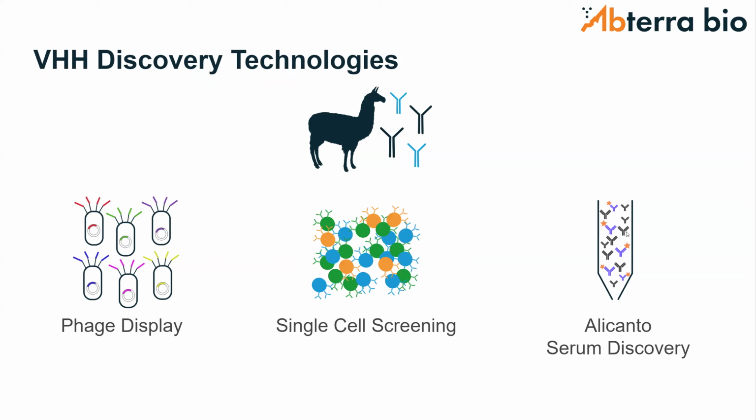You may also be familiar with single-cell screening techniques because they've been widely used in other species. One challenge, of course, for the single-cell approach is the relative infrequency of the heavy chain-only encoding B cells. Llamas produce both conventional heavy light chain antibodies and heavy chain only antibodies, and the proportion of B cells producing the heavy chain only can be anywhere from 10 to 30% of the total population.